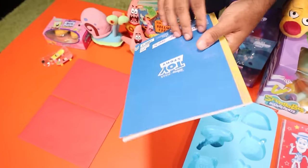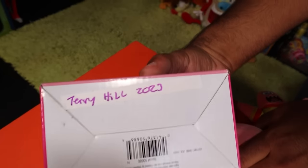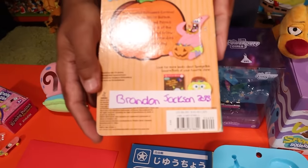Okay, so I have a bunch of the different items labeled here. We're gonna start adding these to the collection. You guys can check them out though here. We got this guy right here labeled the Amber Case. These guys over here, Terry and Evan Hill. And of course, our man Brandon as well. So we're gonna start adding some of the stuff to the collection.